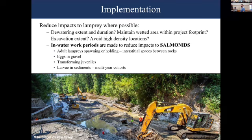Questions you can ask that'll help with this: are there changes you can make to either the extent or the timing of your project that will avoid lamprey? Can you maintain a wetland area within your project footprint? Can you limit the extent of your excavation? Or, because you did your awesome project site field assessment, and you know where you have areas of high lamprey density, can you avoid those areas with your project? Then there are the in-water work periods that every project has.